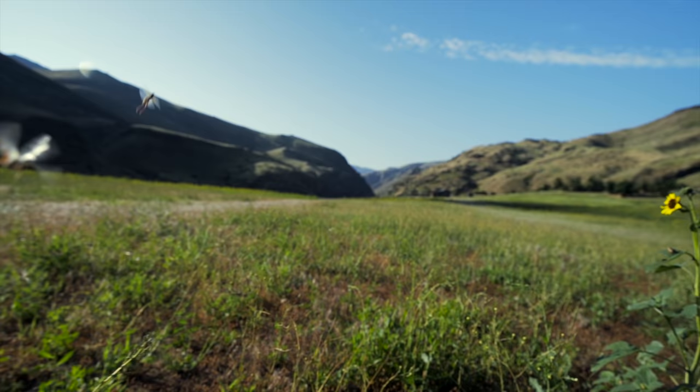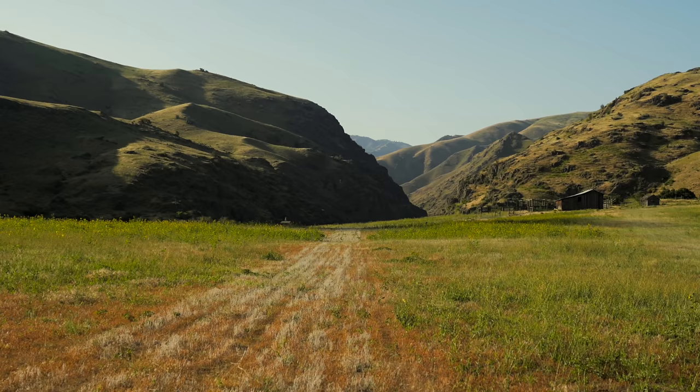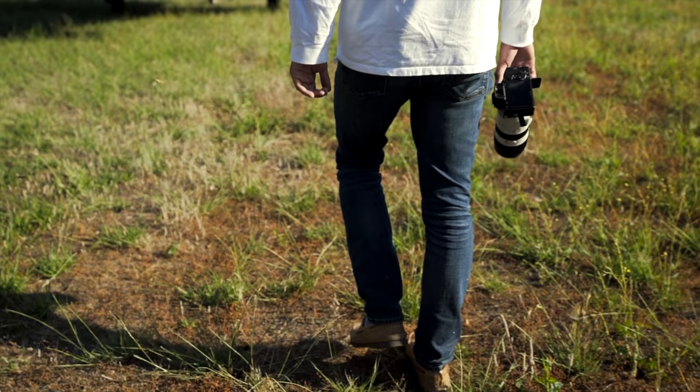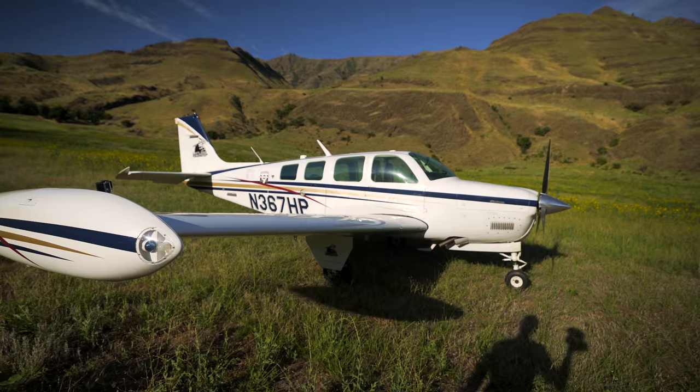We made it here to Doug Bar. Just incredible scenery. There are crickets everywhere, though. They're just, everywhere you step, they're just flying up. And we definitely murdered some with the airplane. This thing's gonna need a damn good bath after this.